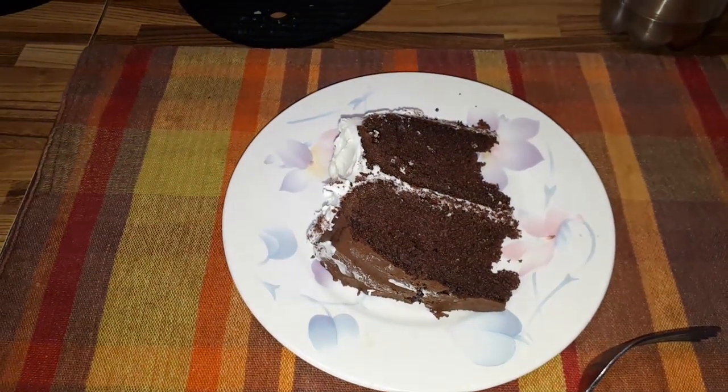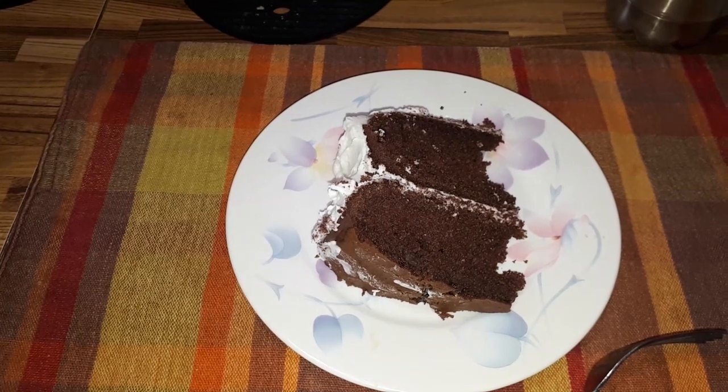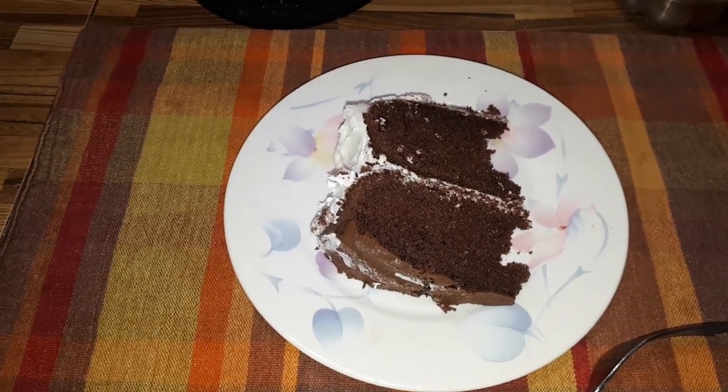So Audrey made dessert for us. She made chocolate cake with some frosting on it. Looks good. We're gonna enjoy that now.